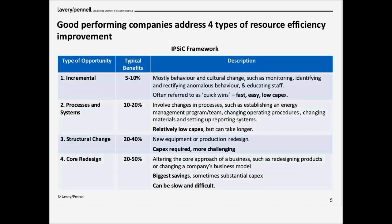And what we found is that good practice companies who are up there with the top performance in terms of energy efficiency savings used 4 different types of opportunities. And the typical benefits that you can see are listed there on this slide.